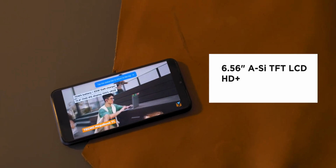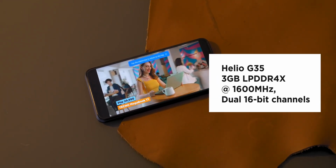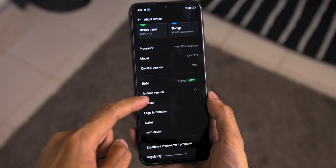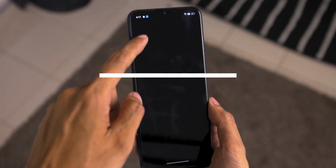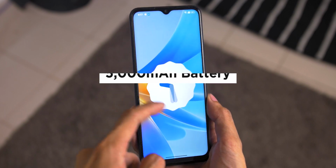Okay, in terms of performance, we get a Helio P35 with 3 GB of RAM, which can be expanded up to a total of 7 GB, thanks to their RAM expansion feature, which I'll show you in a bit. In terms of storage, it has 64 GB. The great thing here is that it supports OTG, so if you plan to use external storage, you have that tech. While in terms of battery, it has a huge 5000 mAh, which is a big plus.